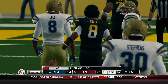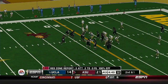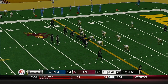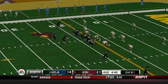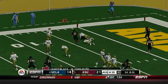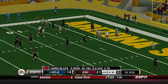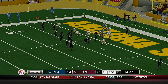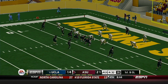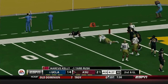Taken down at the 19-yard line. Here he goes. He's tackled around the 2-yard line. Arizona State is up a score. Tackle made at the 4.